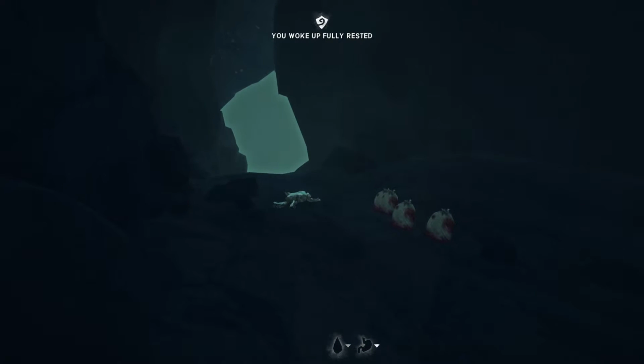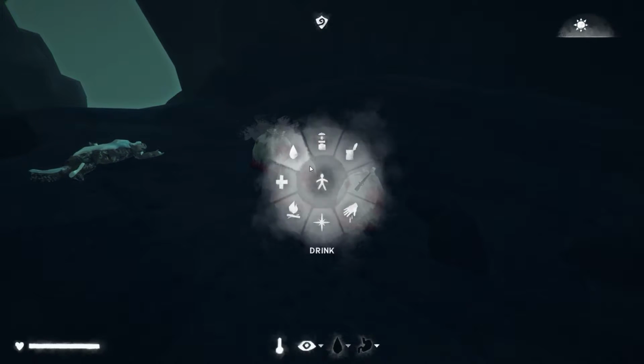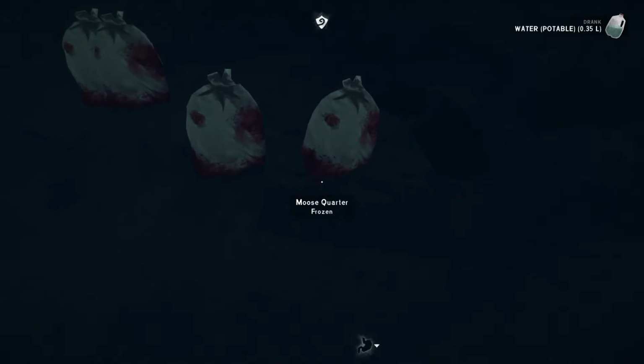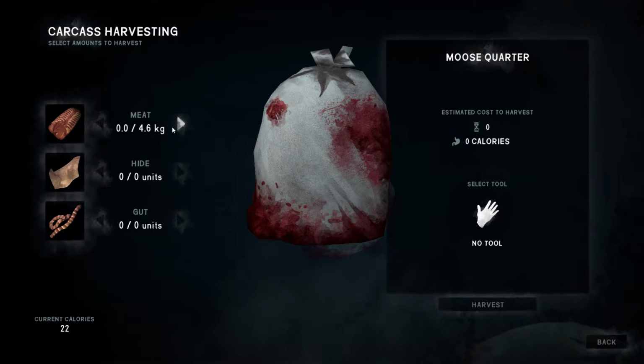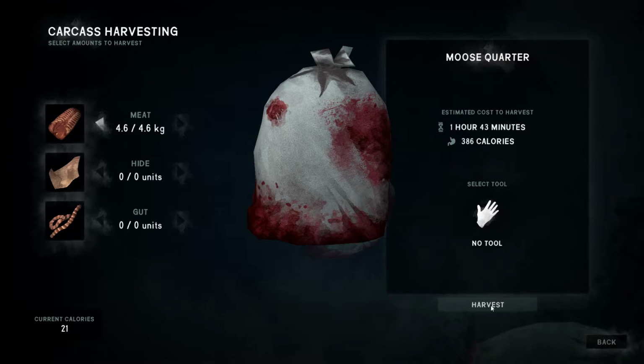Woke up fully rested. Ooh, with a thick fog. My goodness. All right, we're pretty much out of water at this point. We're going to need a fire. These moose quarters are still frozen. These are not. Their quality is degrading, though, pretty rapidly. So let's harvest them up.